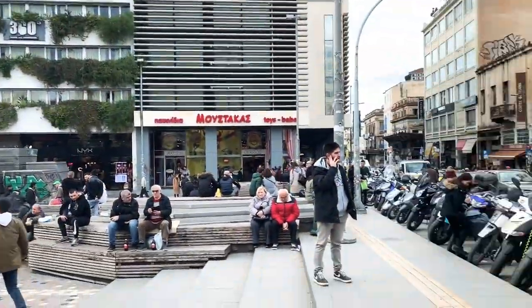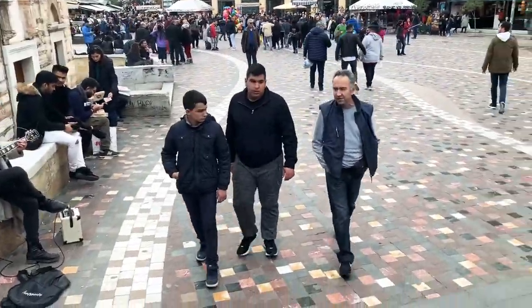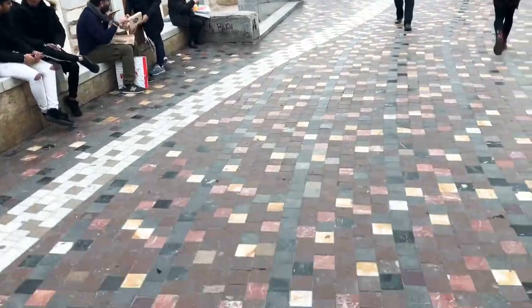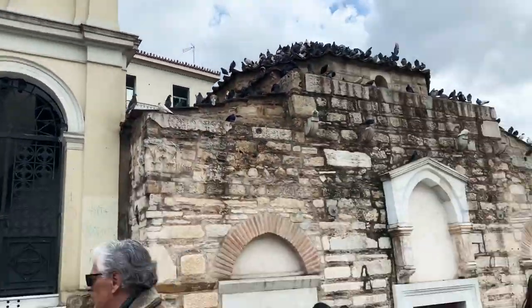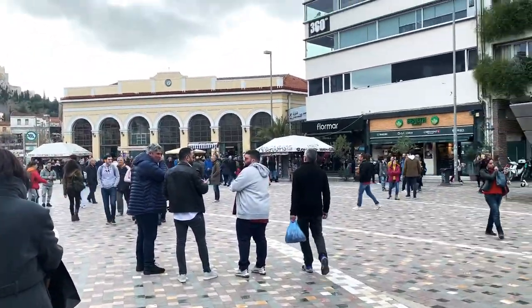Center of the center again. Daytime though. It's always like a musician. Wow.